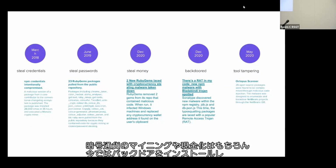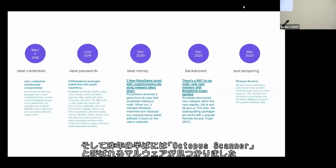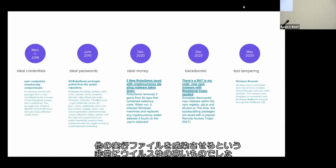We've seen a number of instances where now they're trying to install backdoors so then they can come into the system later and exploit it. And then we saw last year, mid last year, an interesting one called the Octopus Scanner. This had all the hallmarks of the executable viruses that we saw in the mid-1990s, where every time you ran an executable, it would find every other executable on your system and infect that, and it was very viral in nature.